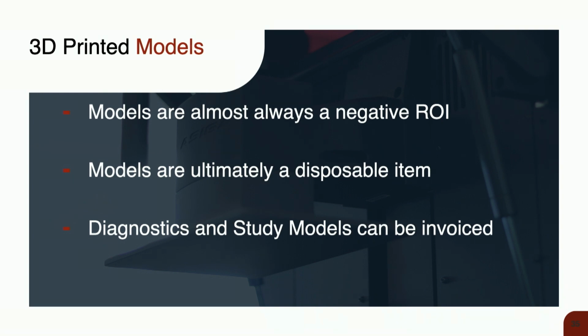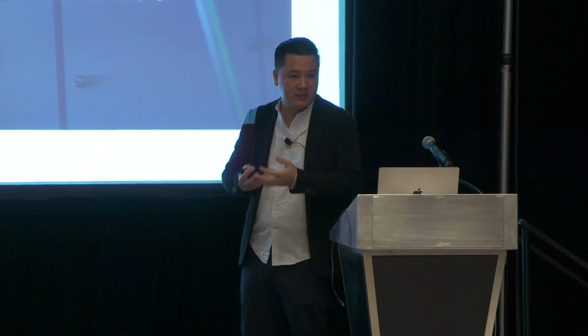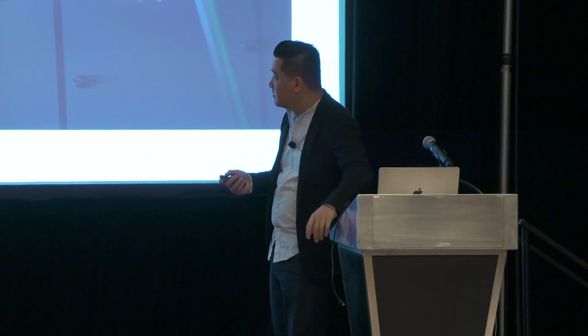So diagnostic models, I find, are very exciting because, number one, diagnostics are much, much quicker when done digitally. But also you can charge for them, right? Where before you would spend 2 hours doing a hand wax-up, and what can you charge for that? $20 a unit? And you're wasting your whole day where you could have built up full mouth crowns.